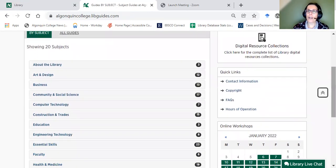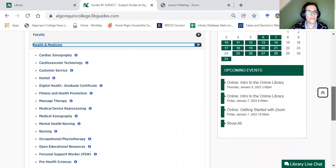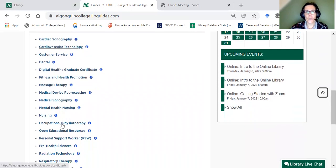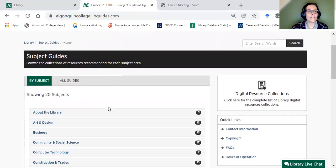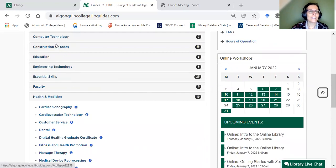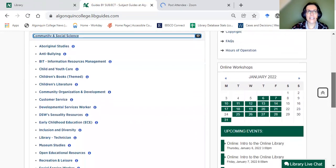So the thought about the program guides was to introduce a student to what the library had specifically for them. Because you could be searching in the library through the OneSearch tool and not be aware that we have specific products, specific subscriptions, specific titles just for your area. So you can come in here and you can explore the different areas within. So under health and medicine, for example, you can see the different guides we have in the different programs. Right. Under community and health science, you can see the different guides there, just to give you an idea of the titles.